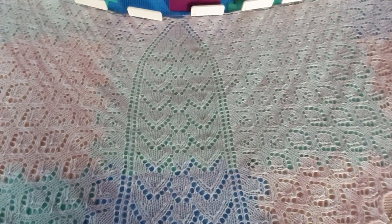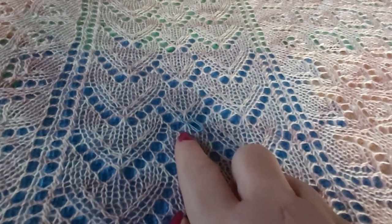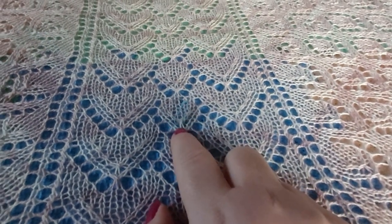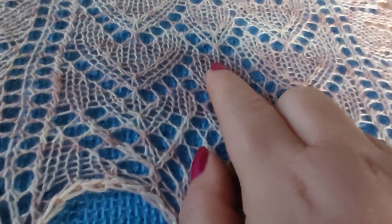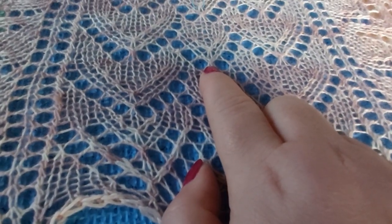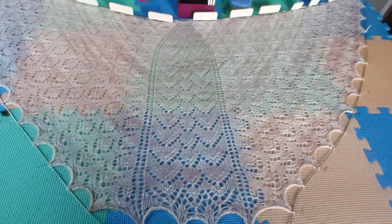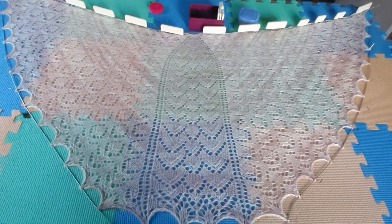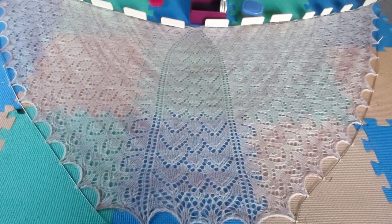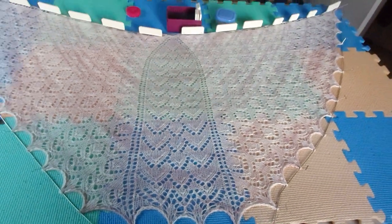I finished my shawl yesterday, on Saturday evening. So that's where I started. That's where I got to on Thursday night. And then I knitted not that much on Friday, and then the rest on Saturday. I had about 300 stitches, 299 stitches at the end, so quite a lot of stitches per row, but I got quite a lot of knitting done last night. So I'm really pleased. Turns out beautiful.